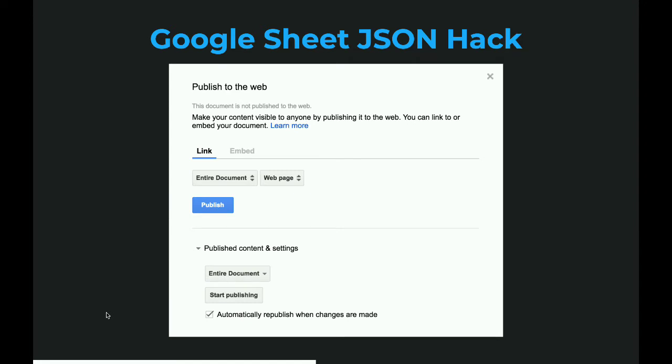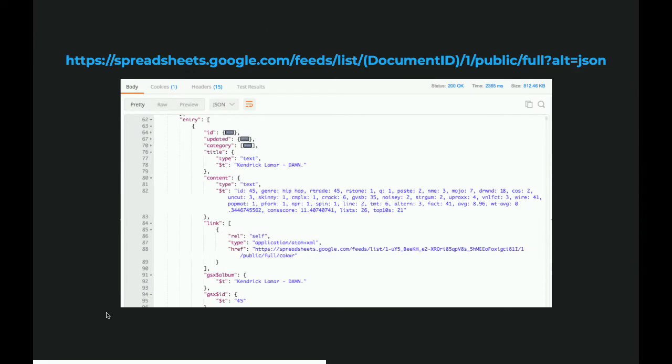There's a weird little hack that makes some of this possible. In a Google spreadsheet, if you go File and then Publish to Web, or in my case, if you nicely email the guy who maintains this and ask him to do it for you, you can say to publish the entire document as a web page, and if you say automatically republish when any changes are made, you get a URL that you can hit as long as you know your document ID, where you can get a JSON response with all of your data from your Google spreadsheet. And it's always up to date. It does have a little weird structure and naming conventions, but once you take a look, it's definitely something you can wrap your head around.